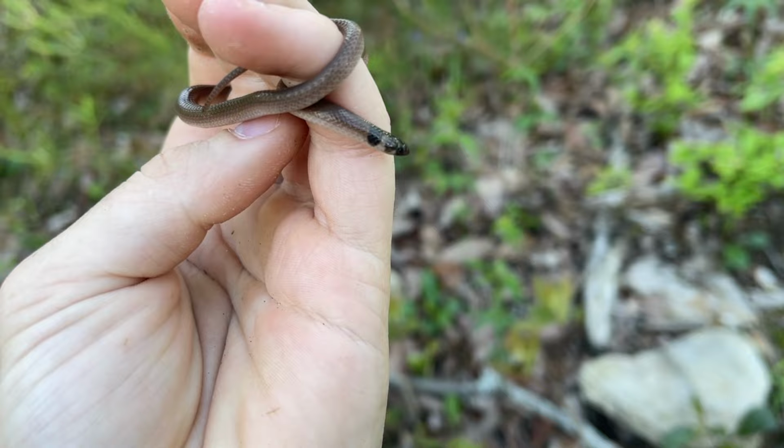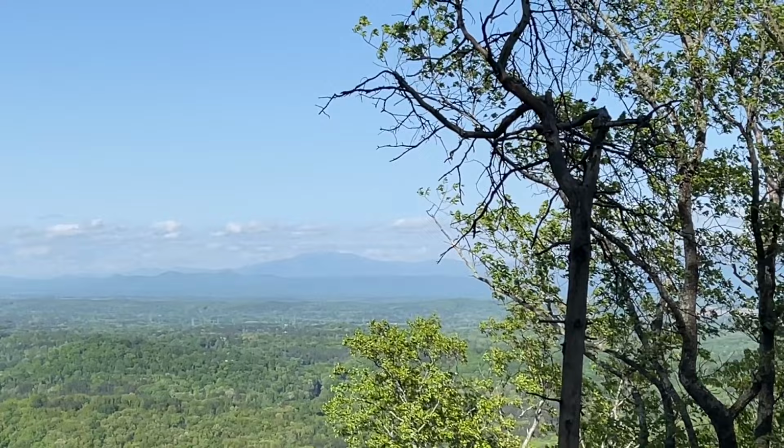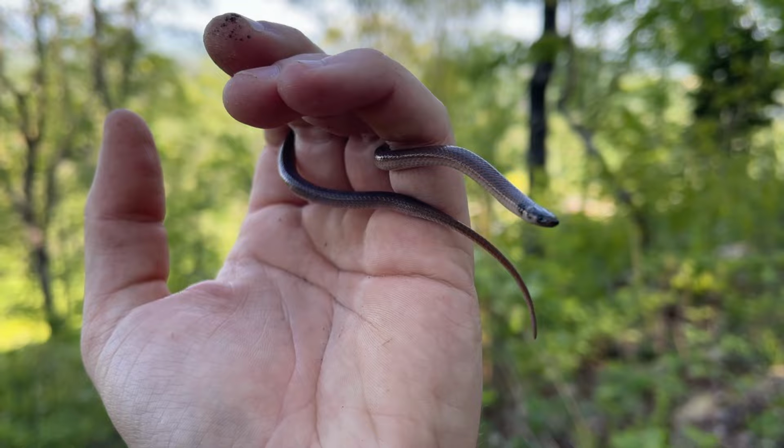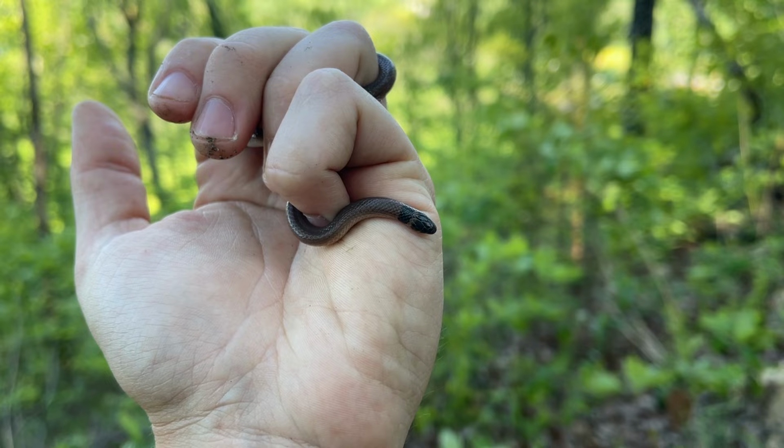We are in the legitimate mountains of North Georgia. I mean, you can see some of those peaks over there. Those are very, very high, and we're about as high right here. And we've got a nice southeastern crown snake. It's crazy to me how associated these guys are with these super high and dry ridge tops in this corner of the state. I'm gonna get a voucher shot of this guy in case he is a significant record, because like I said, I have not herped in this county.